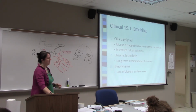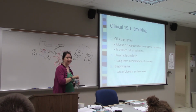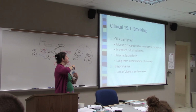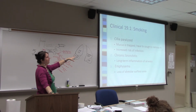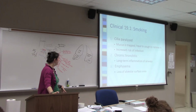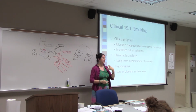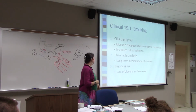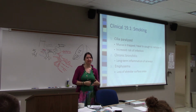Our first clinical application is on smoking. There's like 4 clinical applications in this chapter. I've only included 2. So, the first thing that smoking does to the respiratory system is paralyze the cilia. So that means the mucus is trapped and you have to cough to get it out. That causes an increased risk of infection because the trapped bacteria stay longer. Over time, this can lead to chronic bronchitis, which is long-term inflammation of the airways.